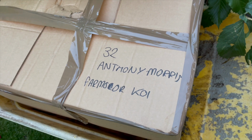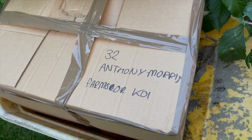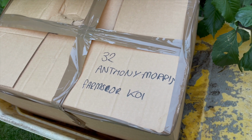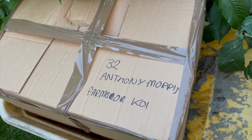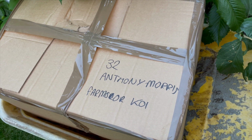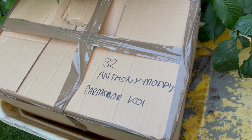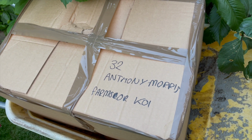So that's it. I was number 32, or at least this fish is now going to be called number 32, and I don't know what order I picked in. I was pulled out quite early, but I'm not so sure I picked well or not, to be quite honest. Anyway, I'll get this acclimatised and then I'll get it into a bowl and we'll have a quick look at it before I put it in.